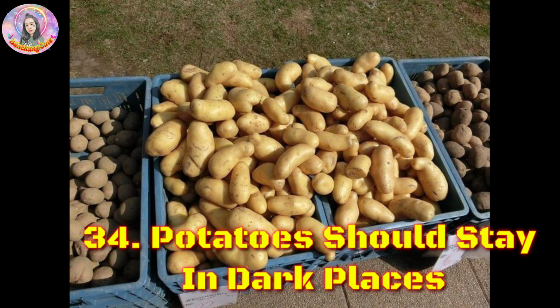Potatoes are so easy to work with, so they should be simple enough to keep fresh. The key is to find a dark and dry place so the potatoes aren't exposed to moisture. You will know if there is too much light if the potatoes turn green. Ventilated baskets are also helpful for potato storage.